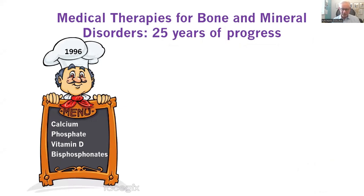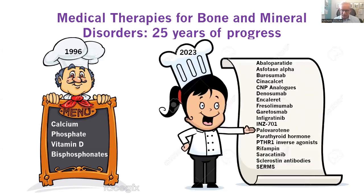This really has been, in the last decade or so, a real boon for rare bone diseases. This was what things looked like in 1996, and in 2023, this represents really only a partial list of many of the new therapies that are either approved for or in development for rare bone diseases.